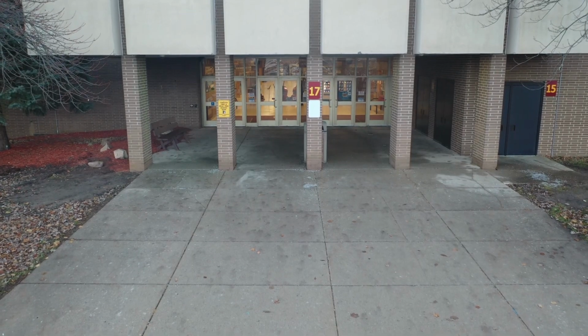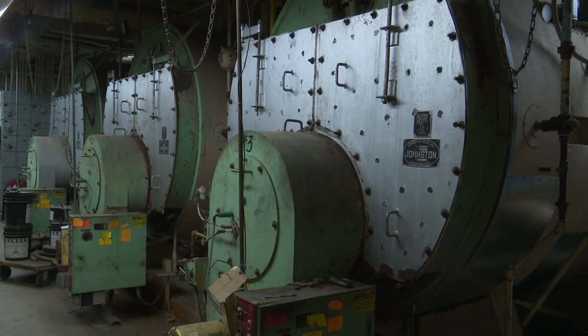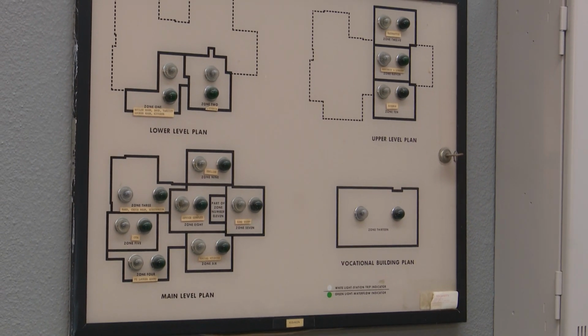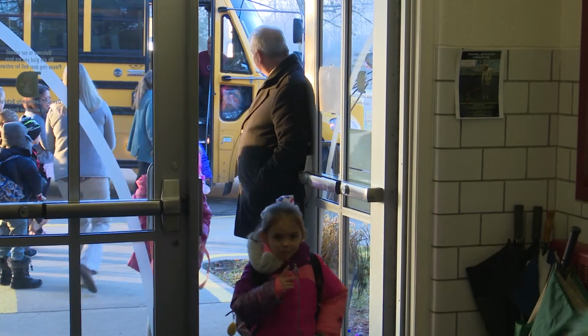So our bond, remember, is really focused on three areas. Renovations here at Davison High School. It's an aging building, about 50 years old, still running the original boilers, in need of some roof repair and replacement. Security, which we know is very important throughout the district. We want to focus on things like site lighting and secure entry and other things that add safety and security for our students and staff. And then instructional technology is the third area that we really want to focus on with this 2020 bond.